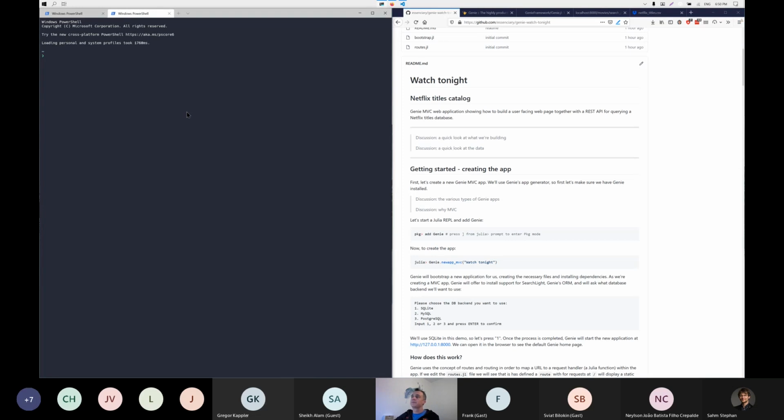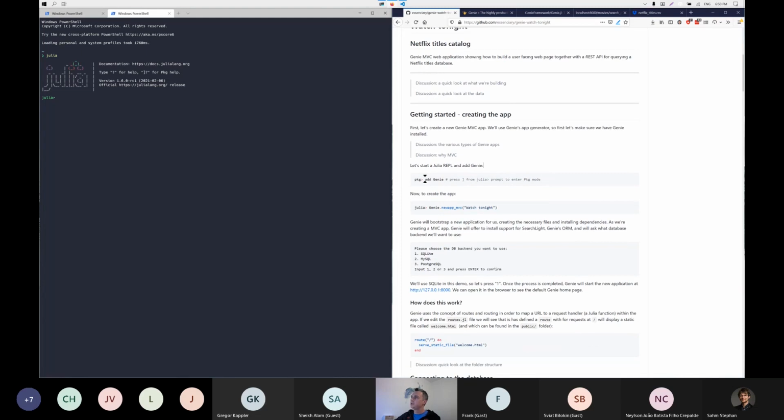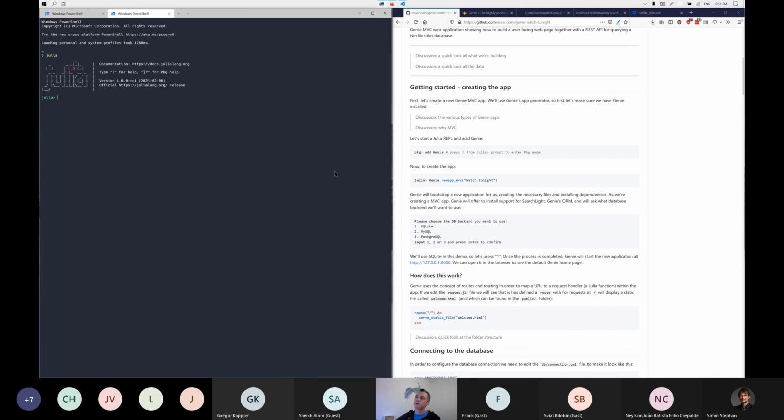All right, let's see how we can create this application using Genie. And first, let's start the Julia REPL. Let's make sure we have Genie installed. If we don't have it, we need to add it. We'll use add Genie. Genie is already registered in the Julia repository. If you don't have it, you can add it with pkg add Genie. And once we have it, we need to say that we'll be using Genie.